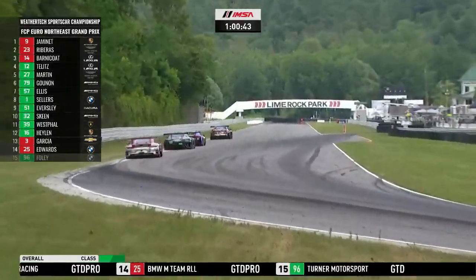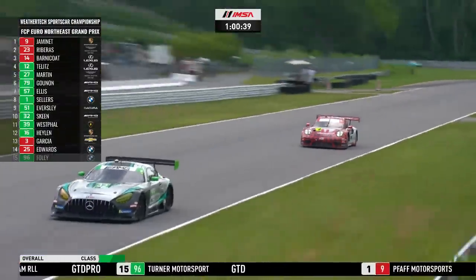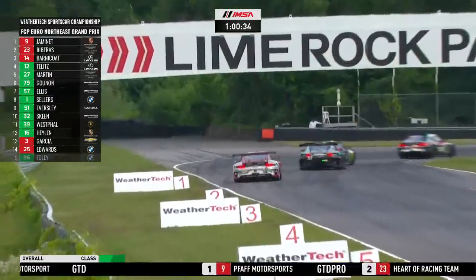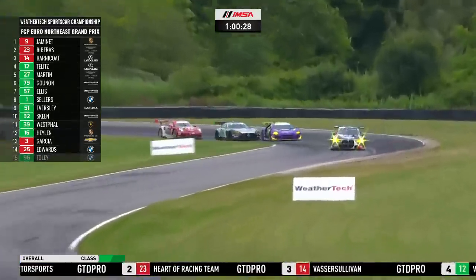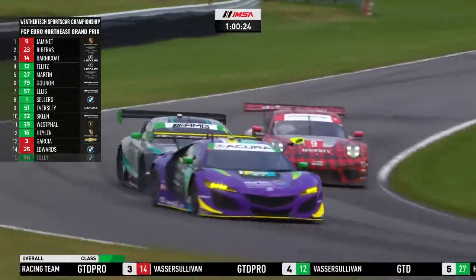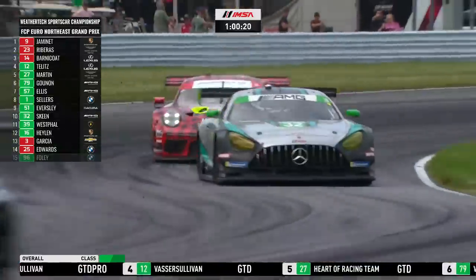Although, Jeremy, a little over seven seconds stand between Alex Riberas and the race leader. And he lost a lot of time on that last lap. He lost about 1.75 seconds, did Riberas, to Jaminet, of course, on a fresh set of tyres in that Pfaff Motorsports car. The question now is, does he want to go to the end from here? I presume he does. But it's interesting to me.